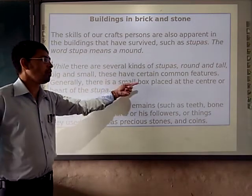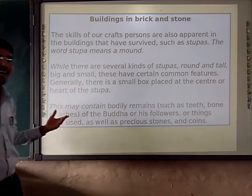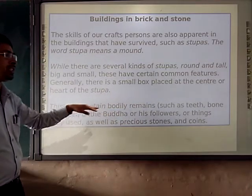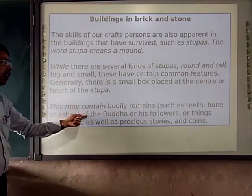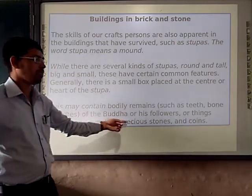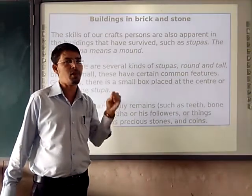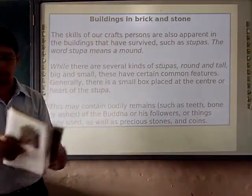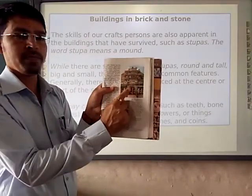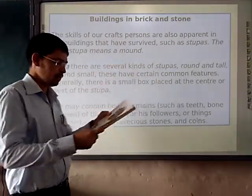Generally, there is a small box placed at the center, or the heart, of the stupa. In that, what is there? The bodily remains such as teeth, bones or ashes of the Buddha or his followers, or the things they used, as well as precious stones and coins, were kept at the center of the stupa. So here is an example of a stupa, right? You can see this stupa in the textbook.